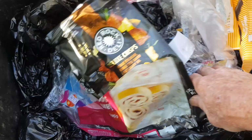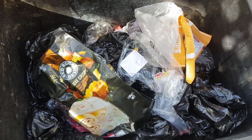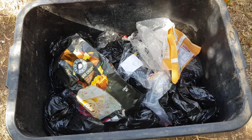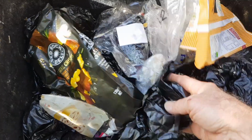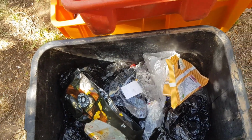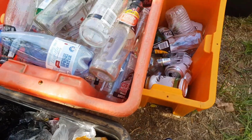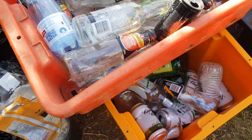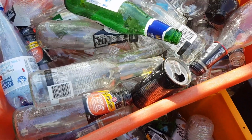Soft plastics are recycled in Australia through a company called RedCycle, and most of the big supermarkets have bins for that, so I can bag all that up and take it with me next time I go to the supermarket. The bulk of the waste was bottles and cans, all definitely recyclable.